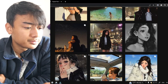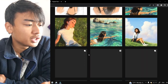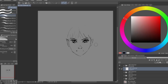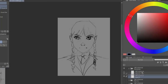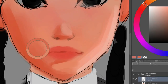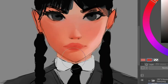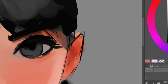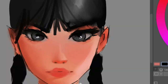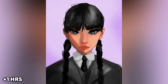All the beautiful works. Okay, so talking about his style, it's a mix of semi-realism and anime. He is a master at drawing the cutest girls. Alright, first, let's draw a sketch of Wednesday as a cute girl. So most of his paintings have warm color palettes. That's what I'm trying to achieve in this painting. Let's see if I can achieve his style or not. Finally, a little touch to make her lips juicy. Alright, I have enjoyed drawing in his style.